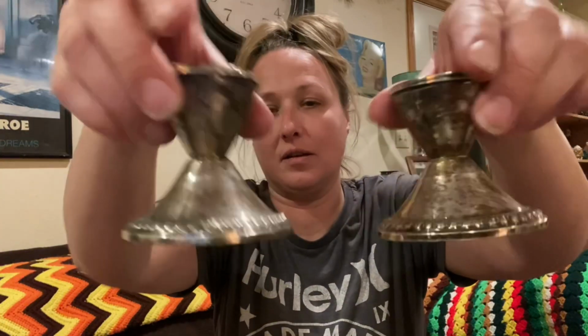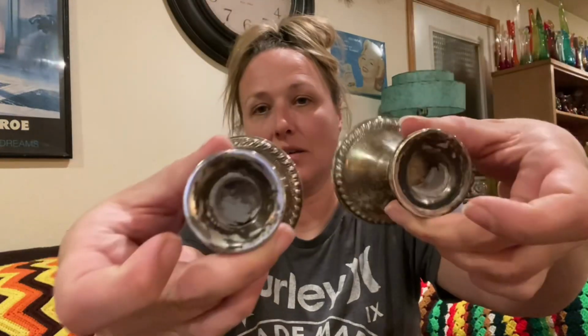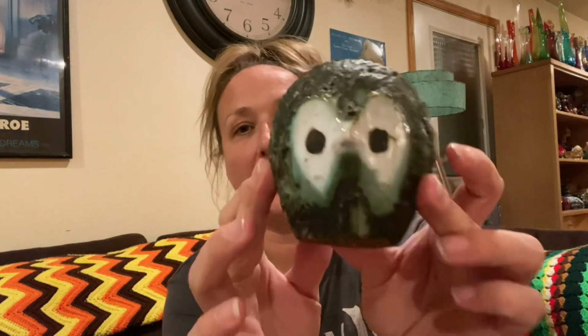And then there's these. These say something a little bit different on the bottom. These say sterling, and then the brand, and I cannot read the brand for the life of me. Sterling something. I don't know. I'm going to have to do some research. I think I may have found some silver in the bins. That would be awesome.